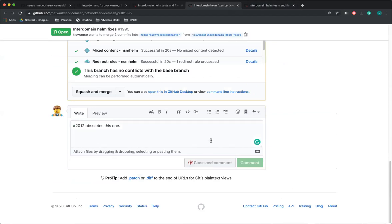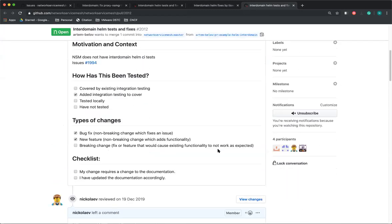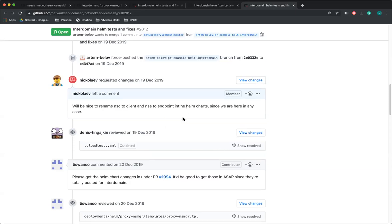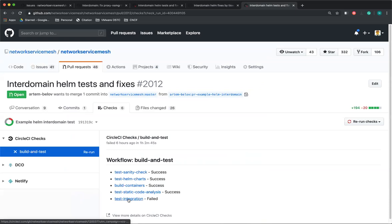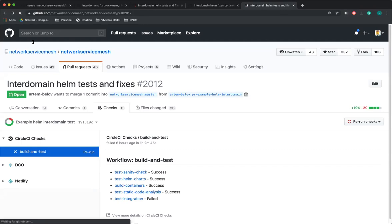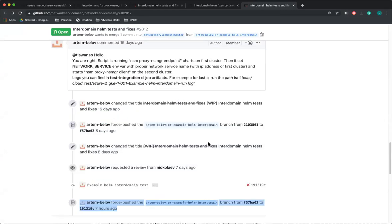Okay, I'm closing it and let's see what goes on here. Okay, I obviously have to go and check what it is. And it also has some issues. Does it need a rebase? Yes, it needs a rebase. I think Ilya already made a fix for rocket tests. Yeah, it's 7 hours ago. Okay, then let's go with this, and we'll merge it.